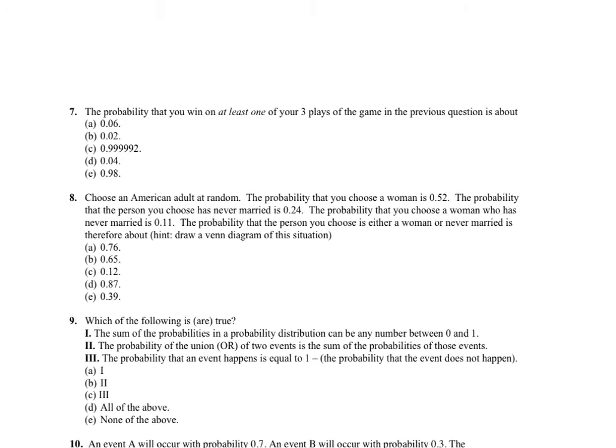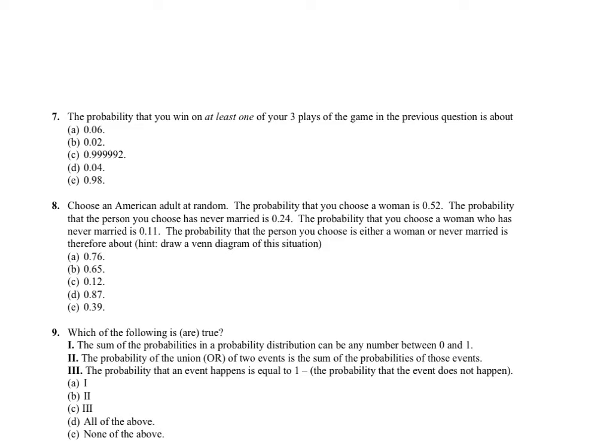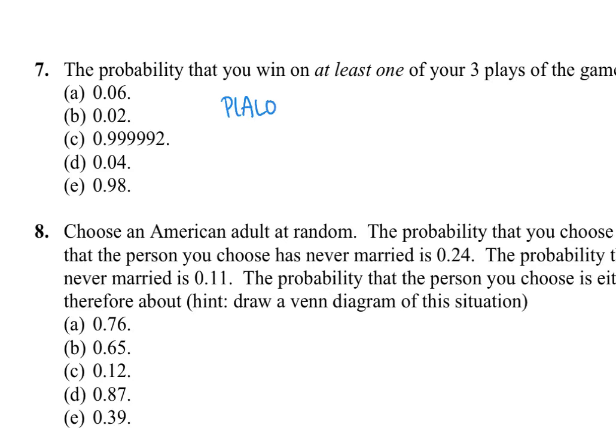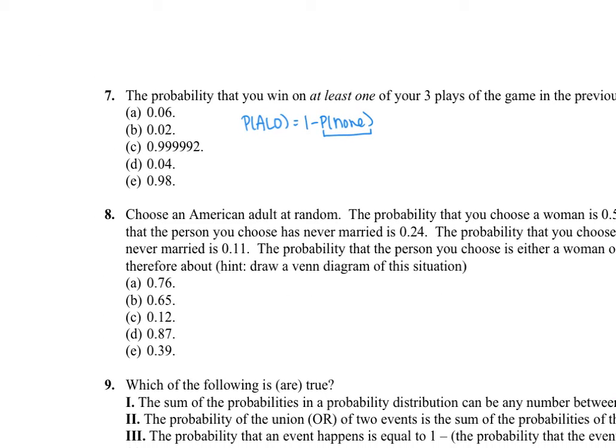All right. Number 7 says the probability that you win at least one of your plays of the game in the previous question. Well, remember that the probability of at least one is the same thing as 1 minus the probability of none. Well, we found this answer in the previous question. The probability that we lose all 3 plays we know is 0.98 to the 3rd power, because that would be lose, lose, lose. So to find the probability of at least one, we're just going to subtract it. So it's going to be 1 minus 0.94, which is 0.06. So this is the probability that we win at least one.